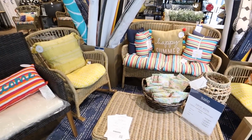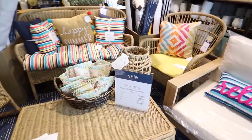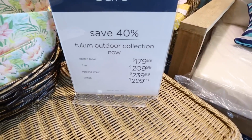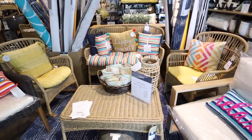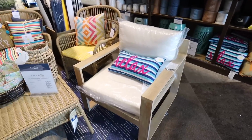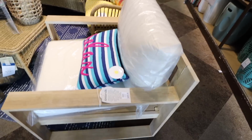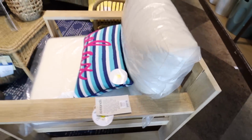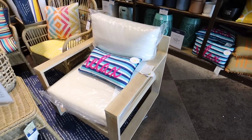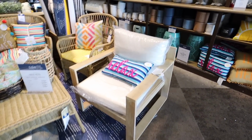This section right here is the Tulum outdoor collection, so it's going to be 40% off. As you can see, these are going to be the new prices. Outdoor furniture is never super cheap, but this is the best time to buy it. This set is just so beautiful. It just looks so high end. This chair is $4.99. It probably comes as a set of two. This is part of the Santorini collection. This collection's always really popular, and now you're going to be able to save 40% on it.